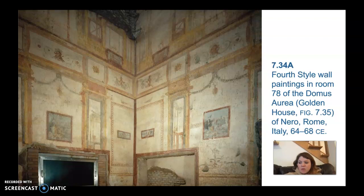Another result of the fire was that Nero was able to confiscate a really large tract of land from the fire-ravaged areas of Rome near the Forum Romanum. And he actually built a huge mansion on this piece of confiscated land. Severus and Celer were the architect/engineers that built this giant and very luxurious home. It was huge, and it had many rooms adorned with frescoes. So we'll take a look at some frescoes.